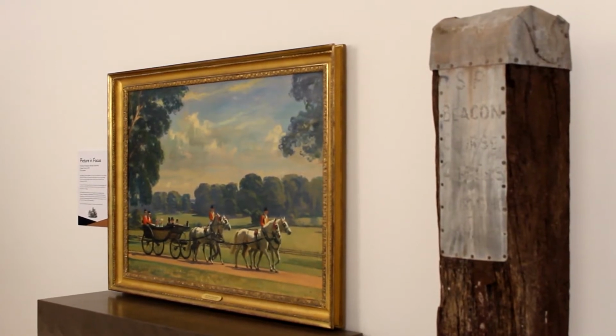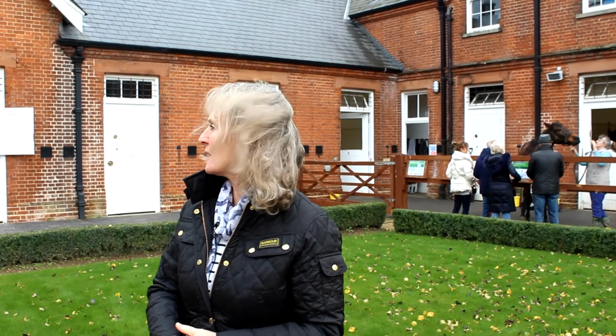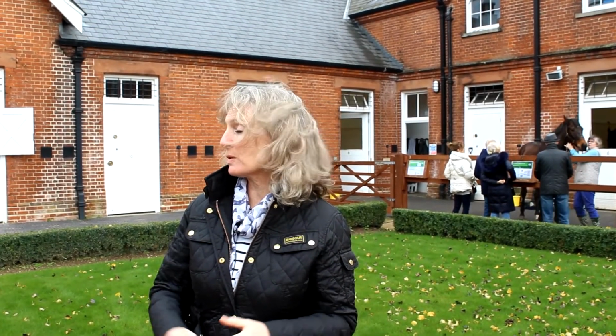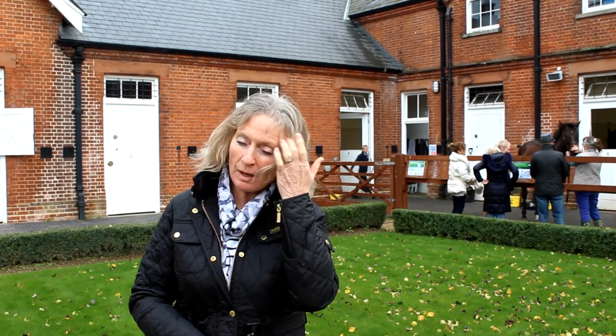So we're here in the Rothschild yard. This yard was finished in 1903, and was also part of Bruce Hobbs' training yard. This is where we showcase the Retraining of Racehorses charity. So we have up to 6 horses here at any one time.